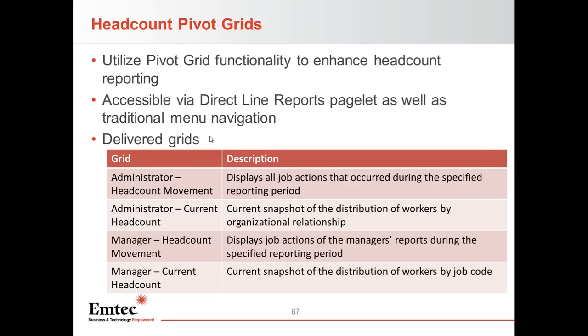There's a headcount movement for a manager. That displays the job actions specifically of that manager's reports during the specified reporting period. And then current headcount for the manager, which is a snapshot of the distribution of workers by job code. So the administrator one is by organizational relationship, whereas the manager view is by job code.